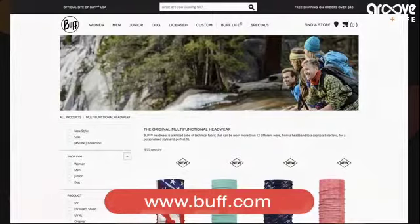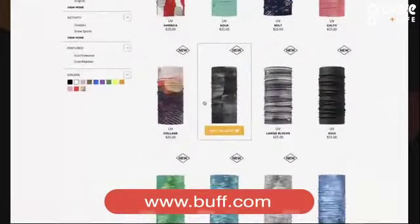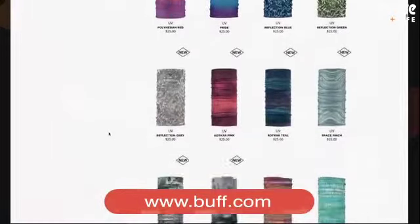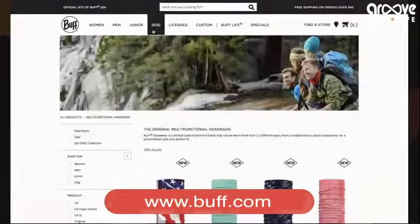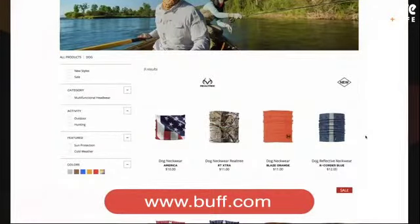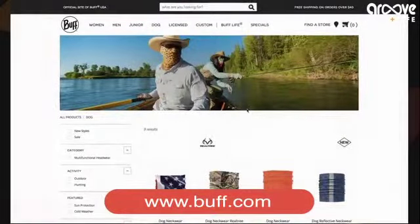Great. Okay, so I'm going to pull up your website here just so people can see what we're talking about. Here's your website. You click the Buff logo in the upper left. That's our homepage, but I think that's our UV line that you're on right now. You have tons of different patterns, water patterns. Yeah, we take a lot of pride in our artwork. We have Mossy Oak and Realtree patterns as well. That's our dog line, a lot of fun to put on your dog. Reflective elements, so they pop at night and just look cool.